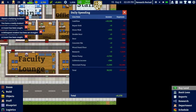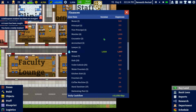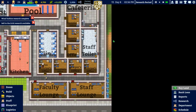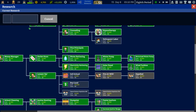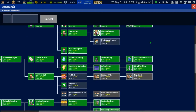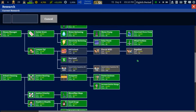Let's just double check our daily spending. Cash flow, we're going to go down. Water. There you go. So in terms of income, it says 1,920, and we're using 1,807. So we're just over. Any more, there would be no real point. And that says research, sell to the grid, available. Did you see that on the left-hand side there? But I don't think it is there. Did I just catch that on the left? I think I did. Anyway, so we've got that sorted.